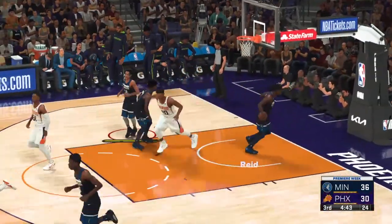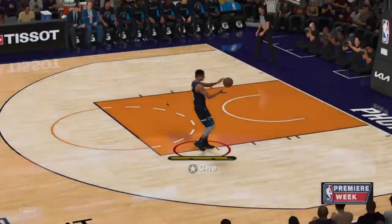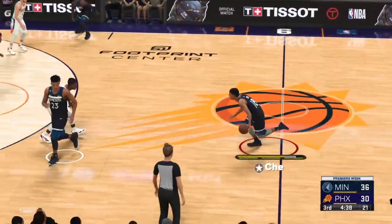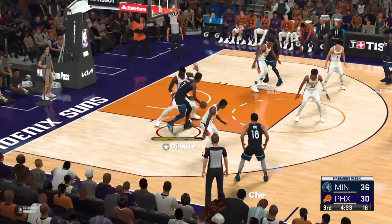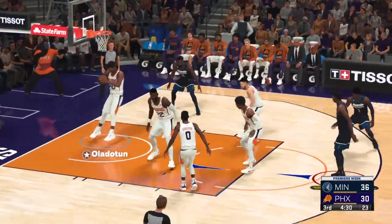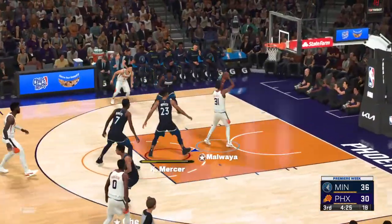When does the coach possibly call a timeout and reiterate what he talked about at halftime? That was a second look at our Mobile One drive. Amazing control on display. There is no let up in this man. He is doing everything in his power to keep this game close. Suns trail by 6. There's the drive.